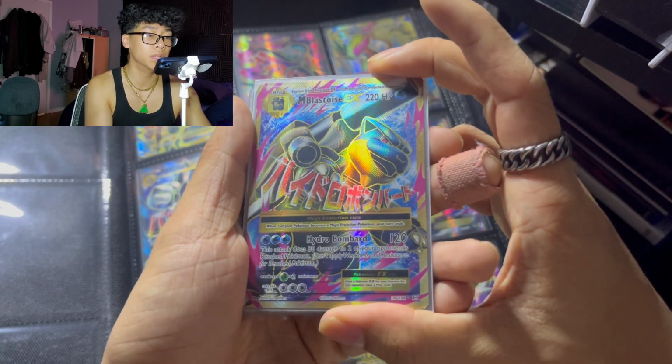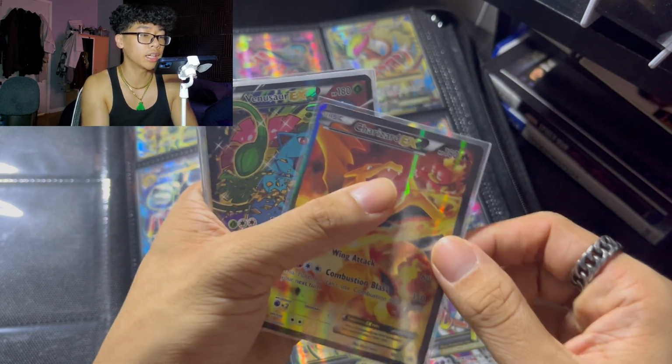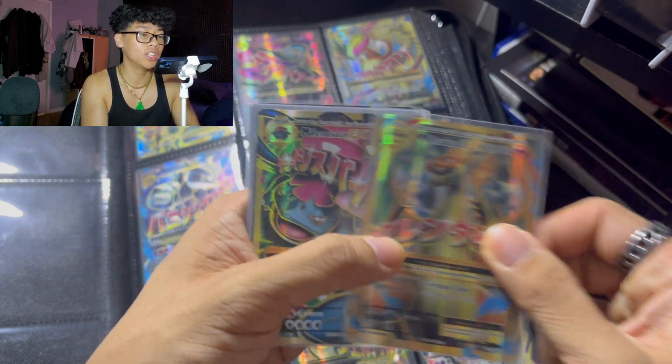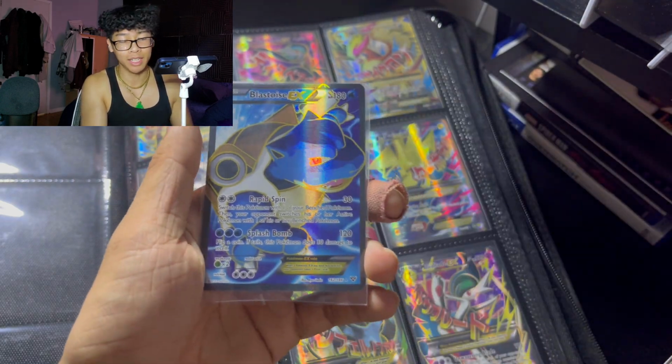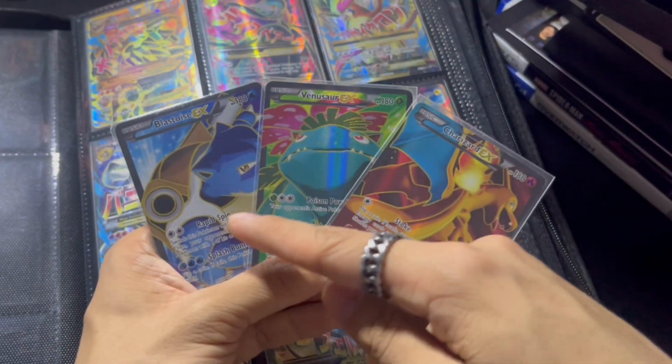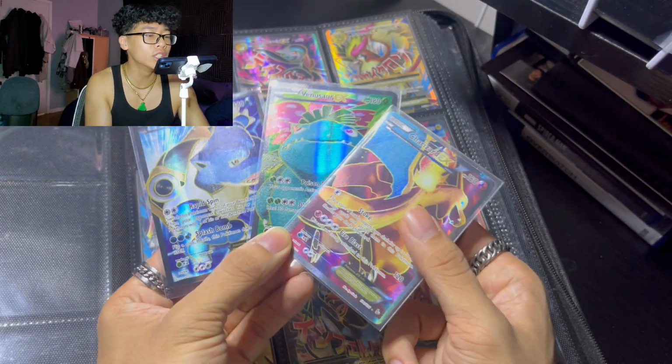Boom, look at this card. Blastoise, Mega Blastoise EX, regular Blastoise EX, Charizard EX, Venusaur EX, Mega Charizard EX, Mega Venusaur EX, Charizard EX, Venusaur EX, Blastoise EX. Notice how they were all put in the binder that correspond with their set. Their artworks are pretty similar, right? So it's like it all matches, you know.